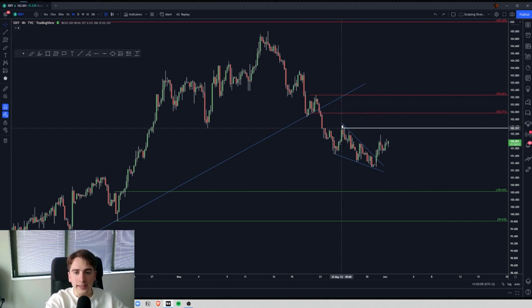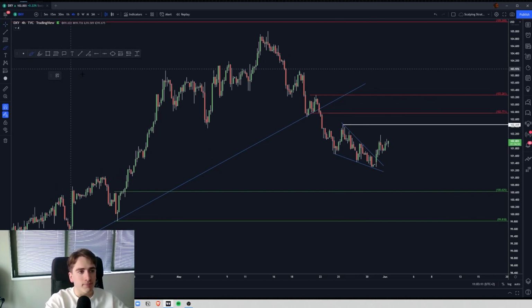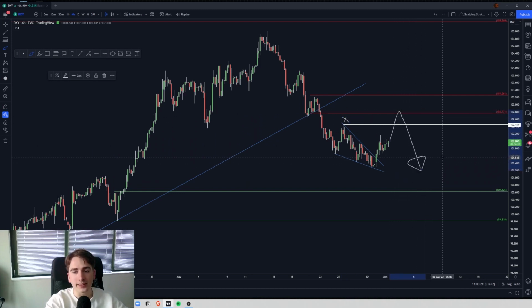So what do I expect the dollar index to do next? Well, I expect that there's a possibility that we're going to take out this liquidity high at 102,500 and then potentially see a dump back down further. So looking for a push up towards the highs, taking out the liquidity of this high, potentially moving further up towards this daily area of supply, which is also a 4-hour area of supply, which previously just got missed by this liquidity high.